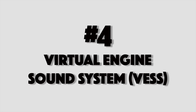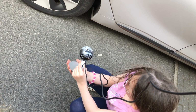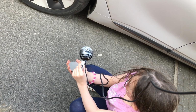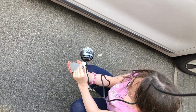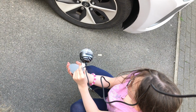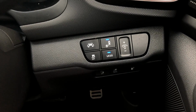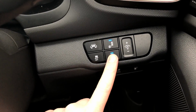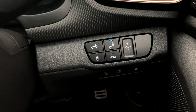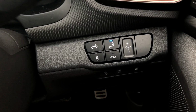Virtual engine sound system. The car has a virtual engine sound system, or VESS. It's an artificial sound at low speed to warn other road users. It operates up to about 15 miles an hour or 25 kilometers an hour. It can be switched off in the UK. I think this is because it's classed as a horn, so it's not to be used in built-up areas between 11:30 p.m. and 7 a.m. And it works in reverse too, as we showed.